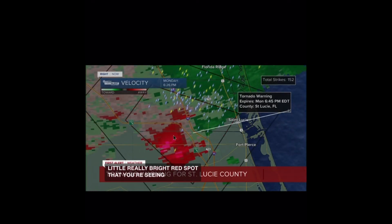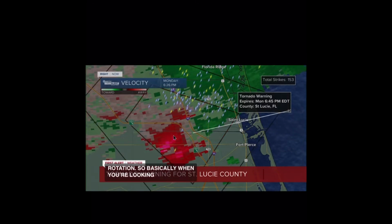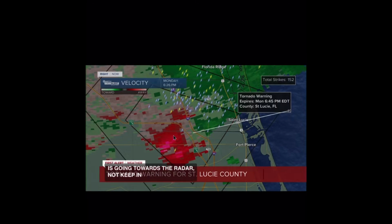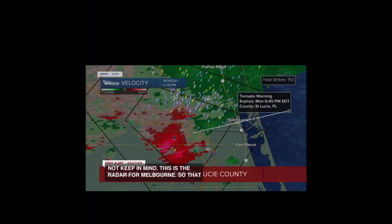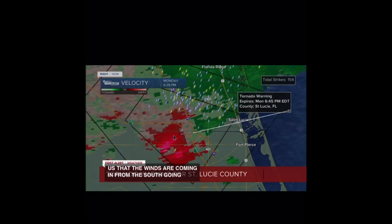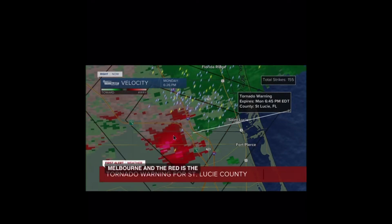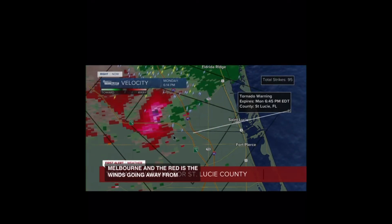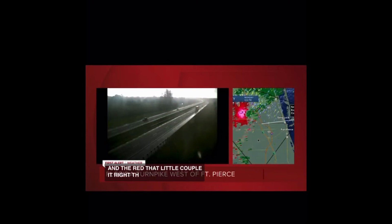So basically when you're looking at this, green is going towards the radar. Now keep in mind, this is the radar for Melbourne, so that's up in Brevard County. So that green tells us that the winds are coming in from the south, going towards the radar up in Melbourne, and the red is the winds going away from the radar, so going south from Melbourne. And that's why you can see that we have the green and the red, that little couplet right there, and that is the actual rotation within these strong thunderstorms.